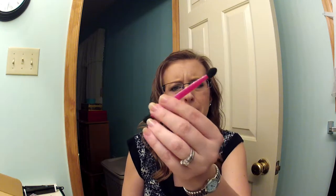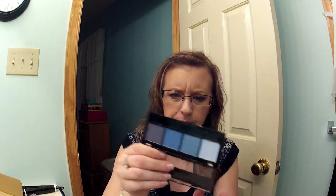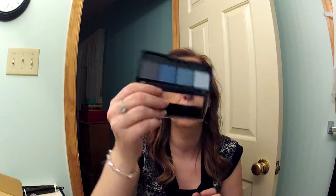These are really nice, long-handled sponge tip applicators. I like those. Here are these, and I'll swatch them. It doesn't say, where does it say? Does it say True Blue is the name of the palette?